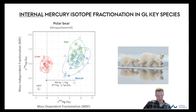Muscle and hair show quite similar results for MDF, or mass-dependent fractionation values, and both are known to consist of a high fraction of methyl mercury. Notably, however, the hair appears to have a slightly higher CAP 199 value, as shown on the y-axis, than the muscle and the liver, which I currently don't have a good explanation for.